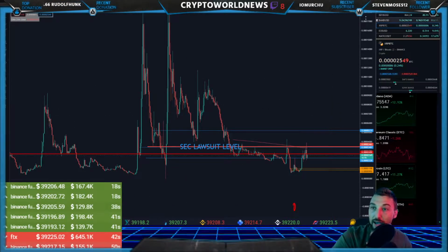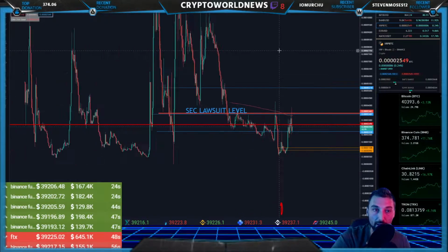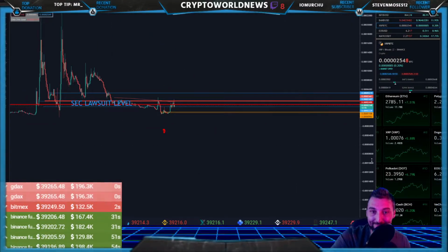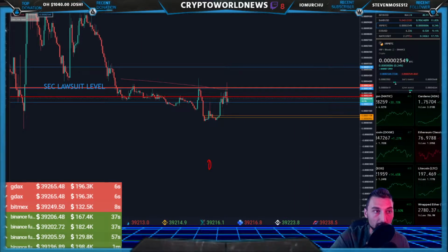So let's look at XRP here, looking at a weekly chart. What do we have? We can back up even more. XRP looks crazy. This isn't really the best example I wanted to give, but we can give it anyways. All right, so weekly, boom.